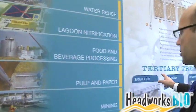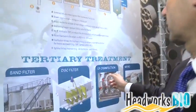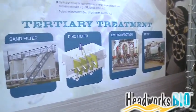Okay, and what can MBBR treat? What type of applications? MBBR is a replacement of the traditional activated sludge part of the plant. So you remove the BOD, COD, and nitrates; denitrification can be achieved, and ammonia removal can be achieved. And at the end, it's a modular system, so we have a tertiary part. If necessary, we can do sand filters, we can provide disc filters, UV disinfection, or microfiltration or reverse osmosis, so we can offer the complete system.